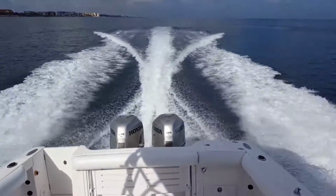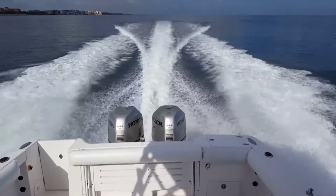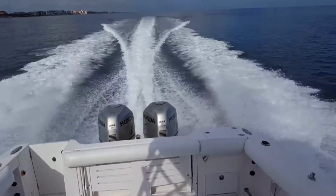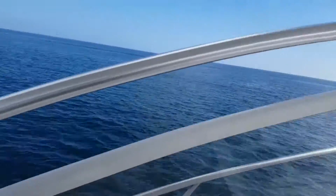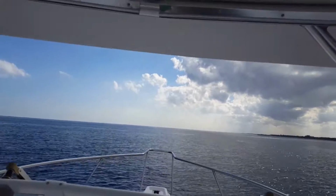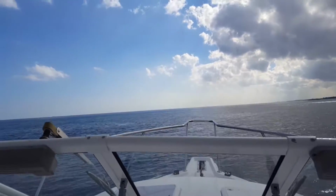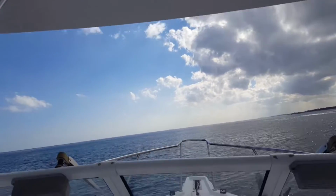Do the engines run well? It's the key sign of performance. Do they turn full RPM? And these Hondas do it well. When we trim them out, we're going to hit 6,000 RPMs, which is right at the top of the manufacturer's OEM specification. And that tells you how well these engines are running.